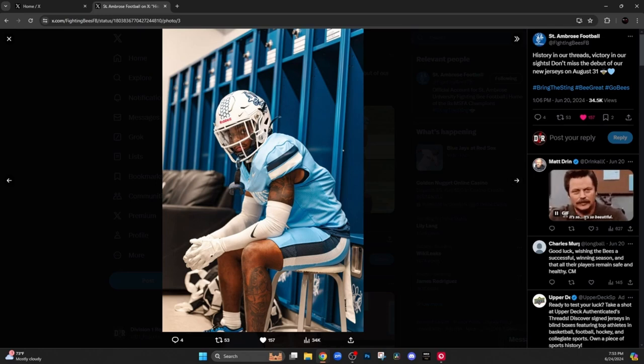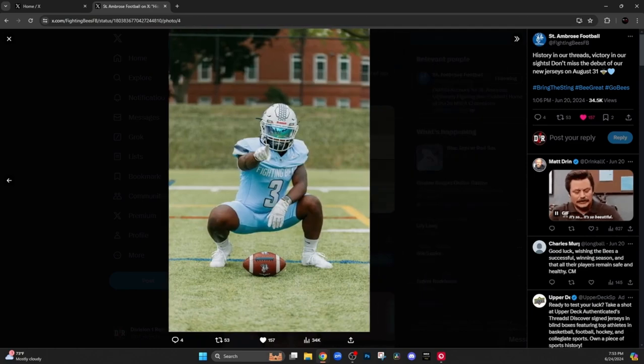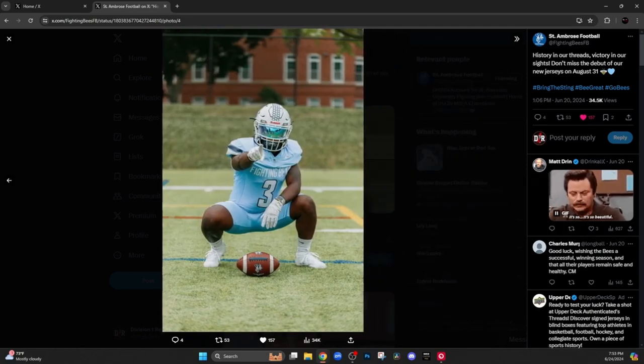Cool. They're the Fighting Bees. Yeah, it's kind of sick. They have a really nice campus. Yeah. There's a last one for you. I'm pretty sure it's in Iowa. It is. Yeah, but clean looks. Clean looks all around.